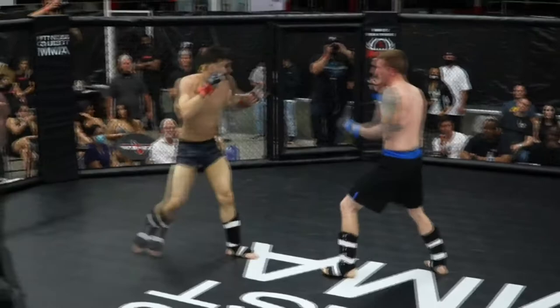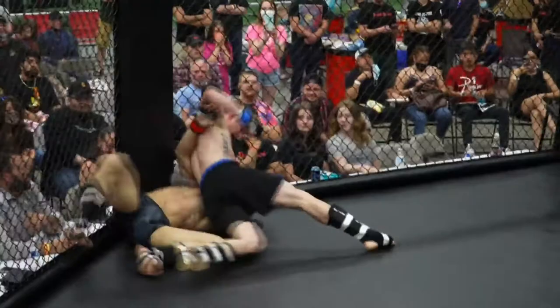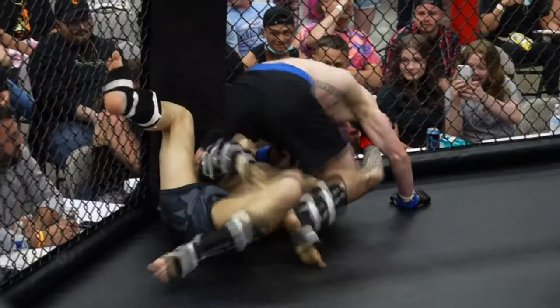Some good exchanges on the feet and on the ground. Yeah, that's a good shot. Good shot on that single. He's in deep, but he just got stuffed just now. Big stuff. Now he's on his back, up against the cage, not a good place to be. Ferrier working. Got the knee on belly. Bring that foot over, now he's in mount. He's got the mount.